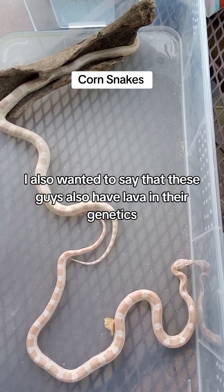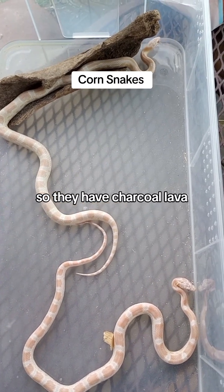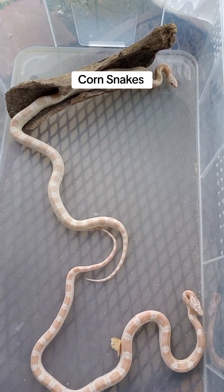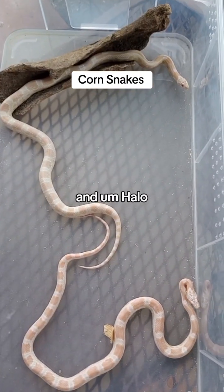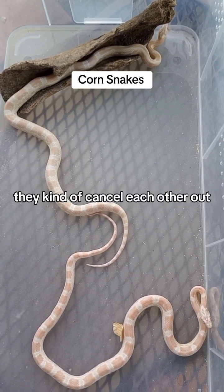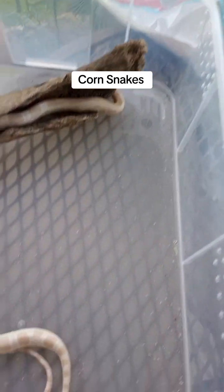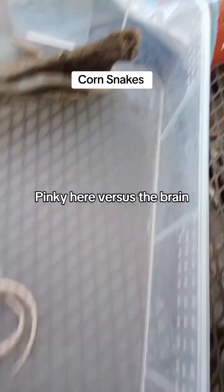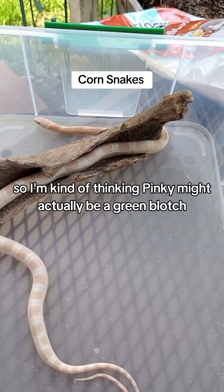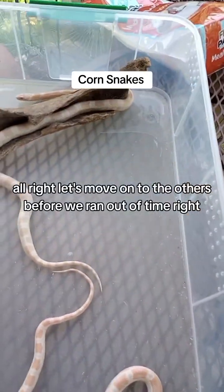I also wanted to say that these guys also have lava in their genetics. So they have charcoal, lava, Sunkissed, and halo. So lava's the red gene, charcoal's the black gene. They kind of cancel each other out, and you can really see the halo in Pinky here versus the Brain. So I'm kind of thinking Pinky might actually be a green blotch instead of just a halo. Maybe she has 2 copies. Alright, let's move on to the others before we run out of time.